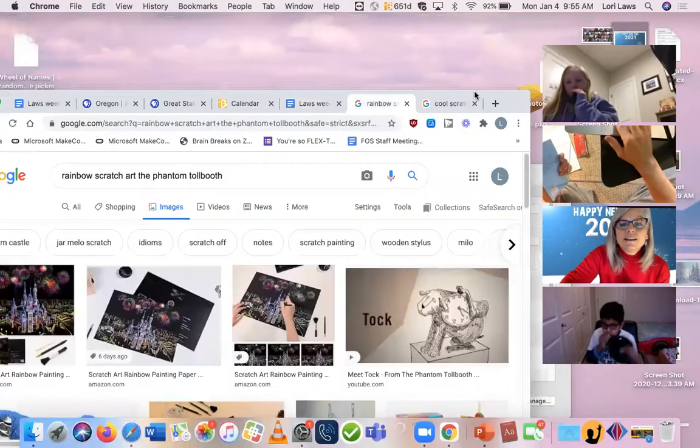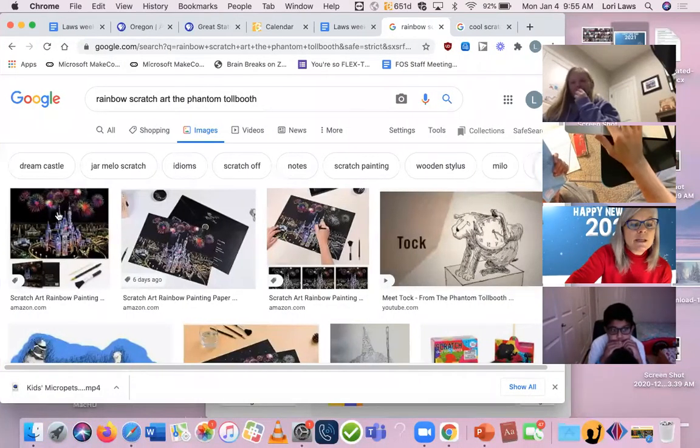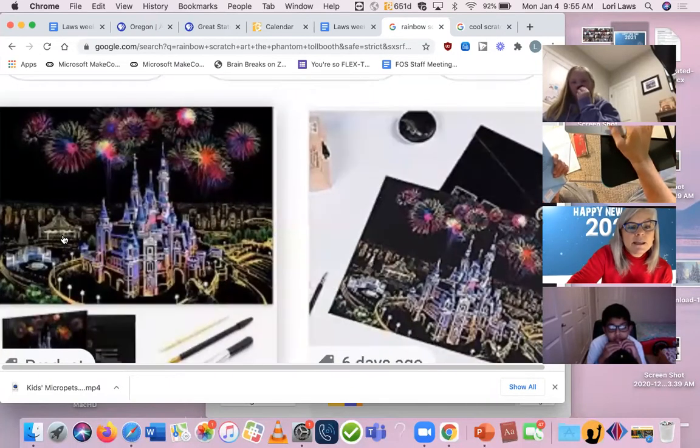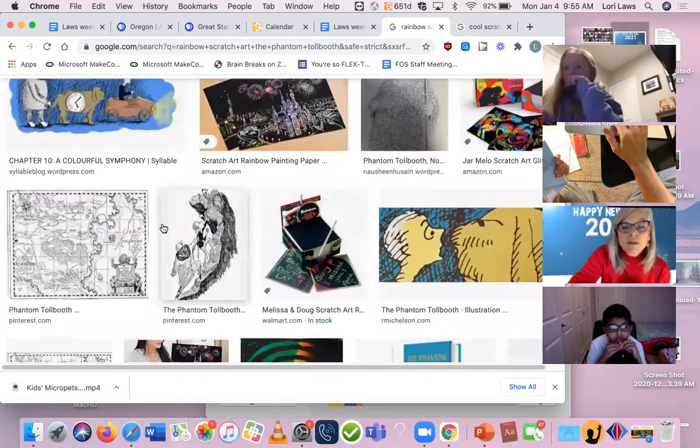So I Googled rainbow scratch art for this book, and here somebody did a picture of Dictionopolis, which I think is pretty cool looking. They imagined it and did this cool thing with, I think, the fireworks are really neat. Isn't that neat, the way that came out? And then here's the watchdog and just some other pictures from the book.